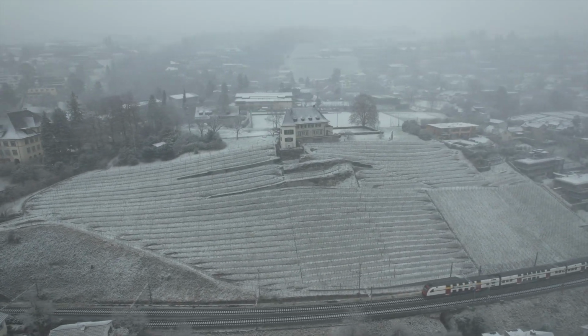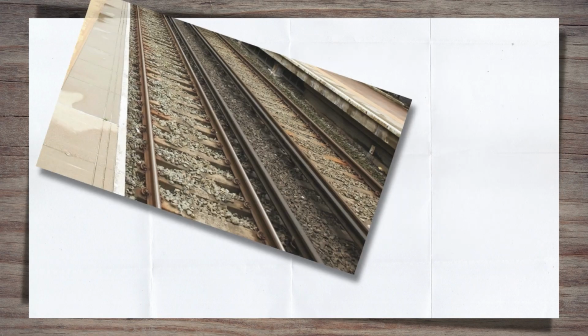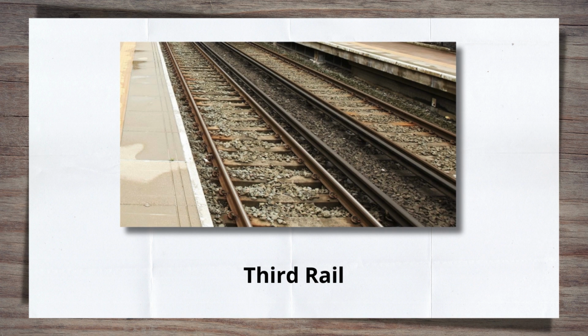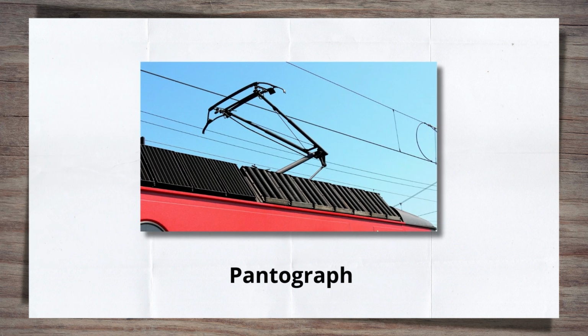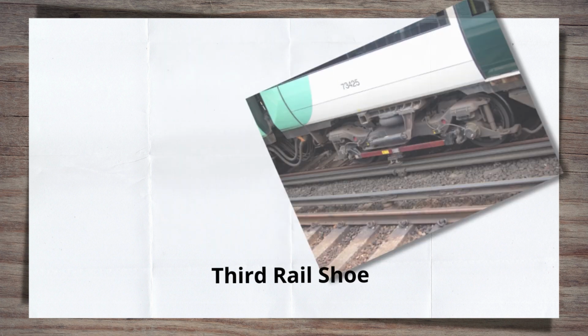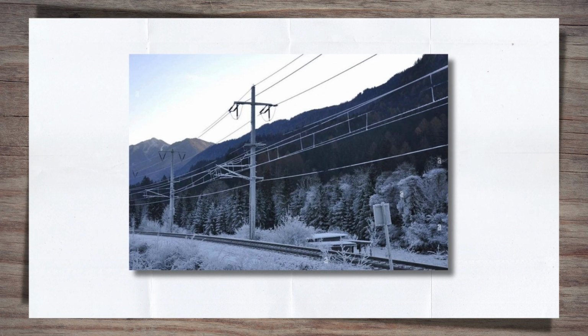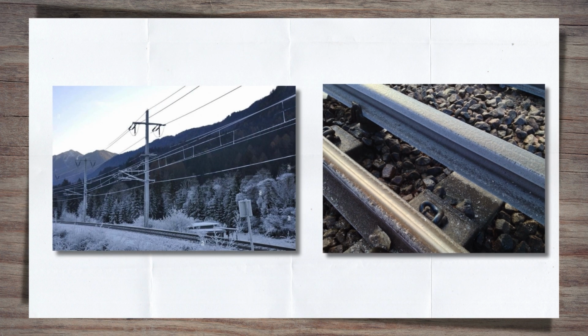Let's first look at the equipment that gets power to the electric trains, the overhead line and the less common third rail. Both run along the route of the track, above or next to it. Electricity is transferred from both to the train through surface contact, a pantograph for overhead line and a shoe for third rail. In the cold, both the overhead line wire and the conductor rail become great surfaces for ice to gather on. A little dusting is not an issue, but when it builds up into a thick layer, it starts to prevent the contact necessary for the flow of electricity.